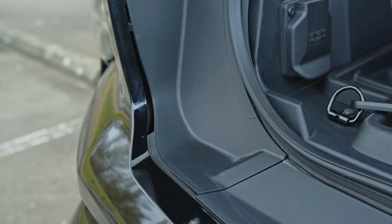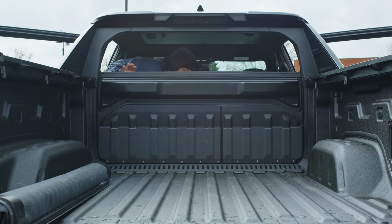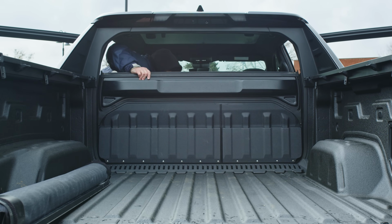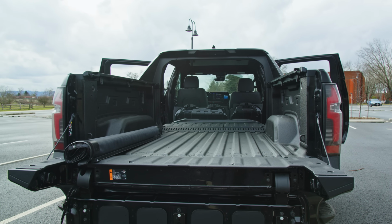This, as far as I can tell, is not a pre-production. It is a production vehicle. Sometimes we do get pre-production vehicles. Yeah, but they're normally covered in stickers that say, this is pre-production. There are gaps that make no sense. Yeah. There are rattles that make no sense.